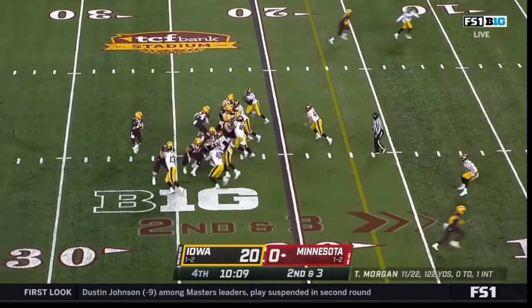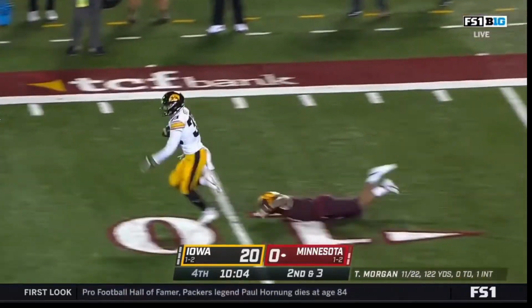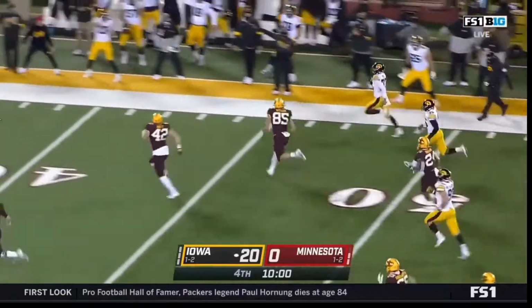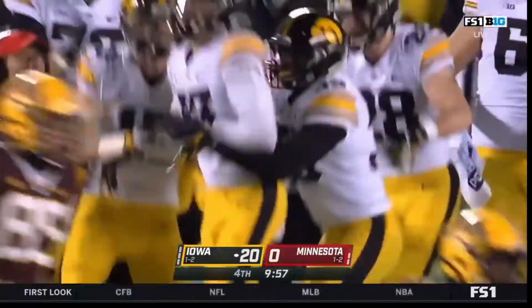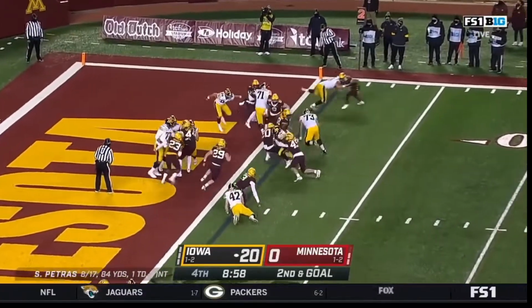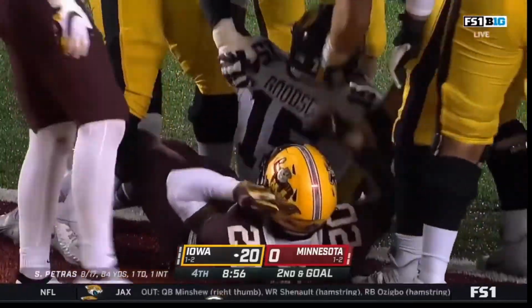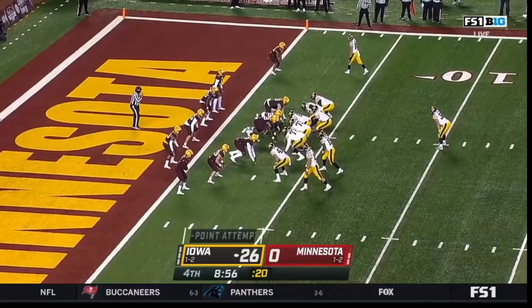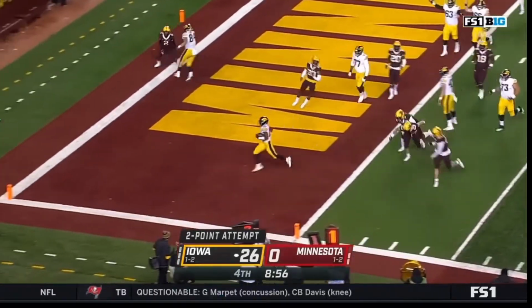10:10 remaining in the fourth quarter as Tanner Morgan drops back and fires into the hands of Riley Moss as he gets his second interception on the season. Second and goal from the 1, it's handed to Tyler Goodson as he pushes his way in for his 5th touchdown on the year and 2nd on the game. 2-point attempt. Petrus throws a quick screen to Goodson to make it a 28-0 game, Iowa.